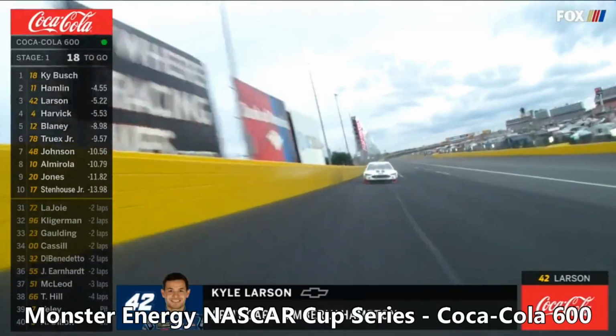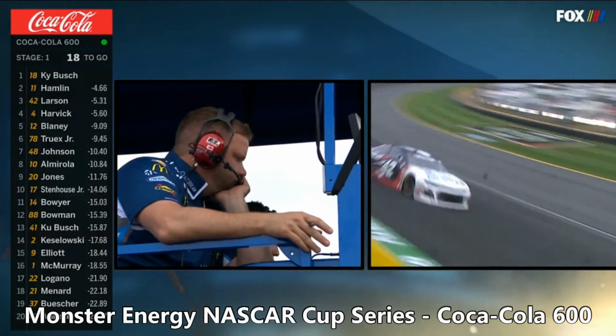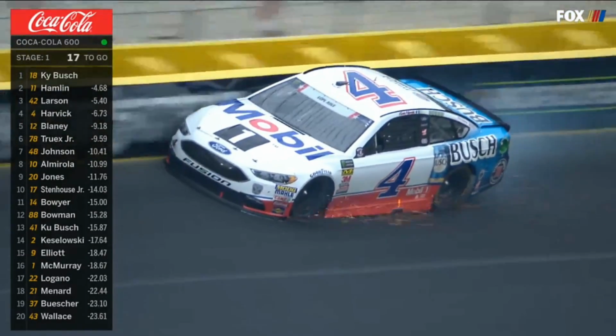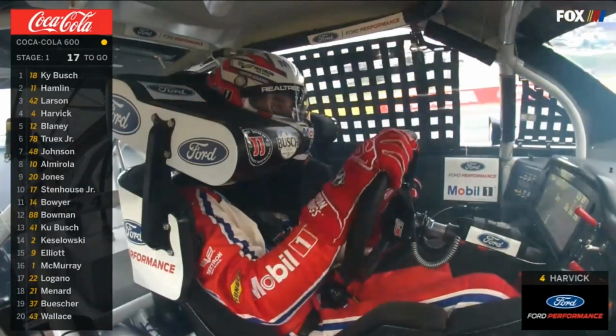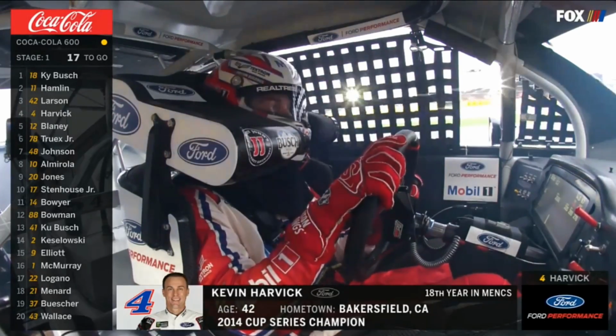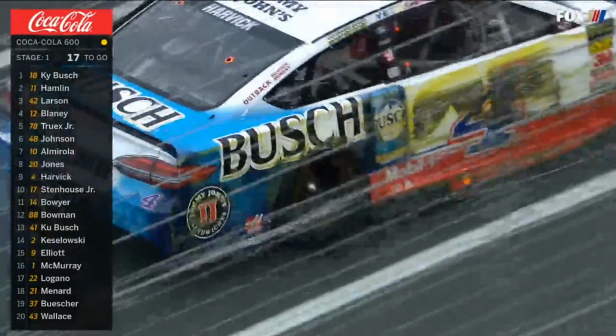NASCAR with no option. Tightened up right before the pit stop. This run, the car has gone to the free side. Oh, and he's in the wall. Kevin Harvick has slammed the wall in turn 3. Jamie, well, just on the radio on the 4, he said he thinks he blew a right front tire. Wow. 2nd caution of the day for Harvick's Ford.